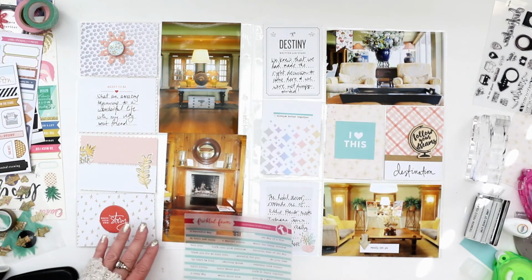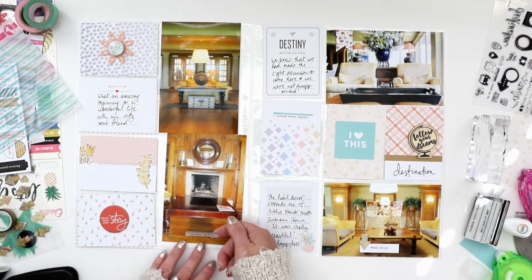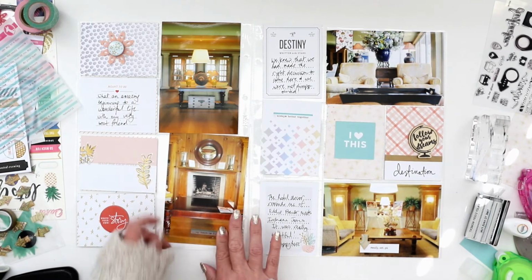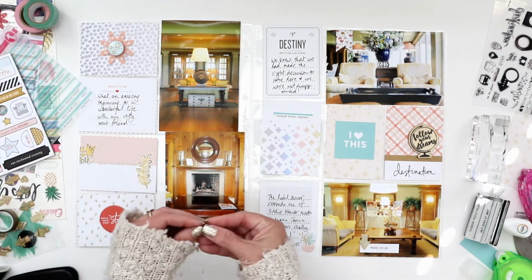So I wrote on 3 journaling cards. I probably wrote the equivalent of 1 paragraph here, and that's awesome. Like, that's plenty. Go with that and be happy with what you did get to write.